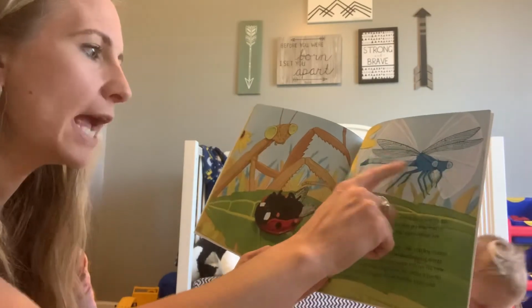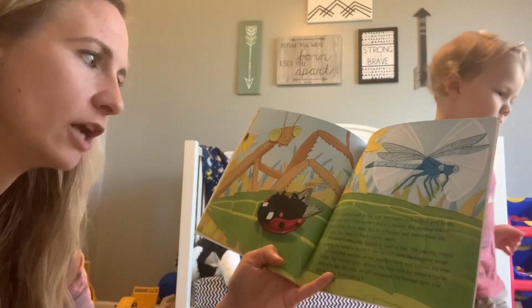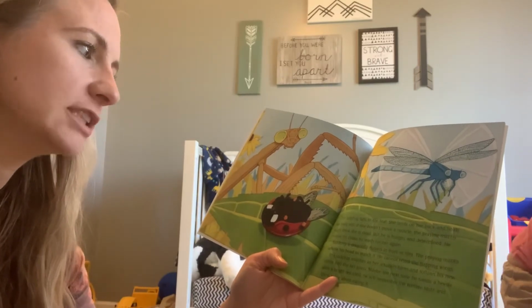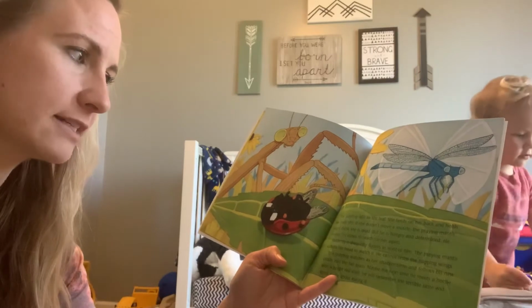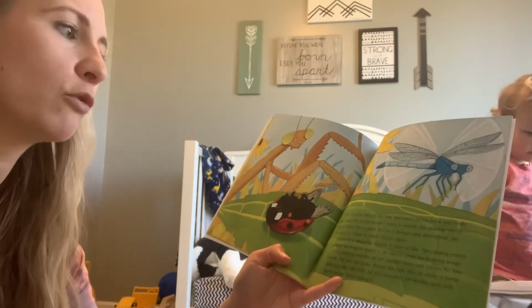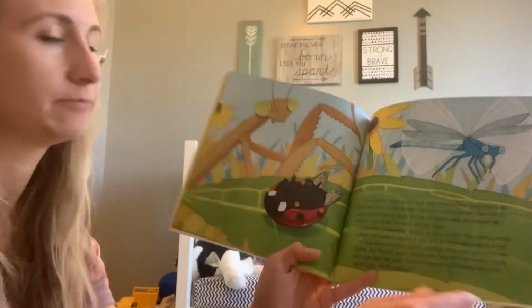Suddenly, a dragonfly flutters in front of him. The praying mantis swivels his head to watch it. He cannot resist the flapping wings. The ladybug watches as her attacker turns and follows his new victim into the tall grass. Maybe the next time he meets a beetle with a bright red shell, he will remember the terrible taste and think twice about eating it.